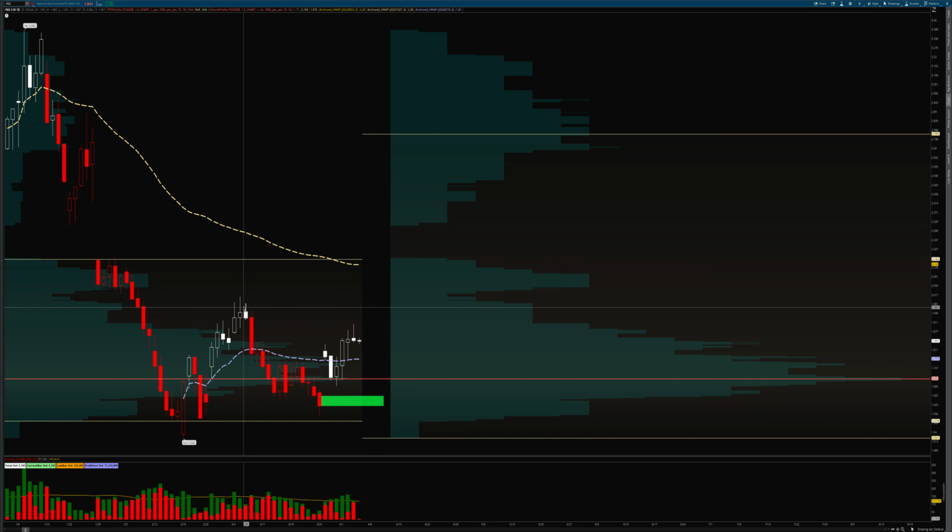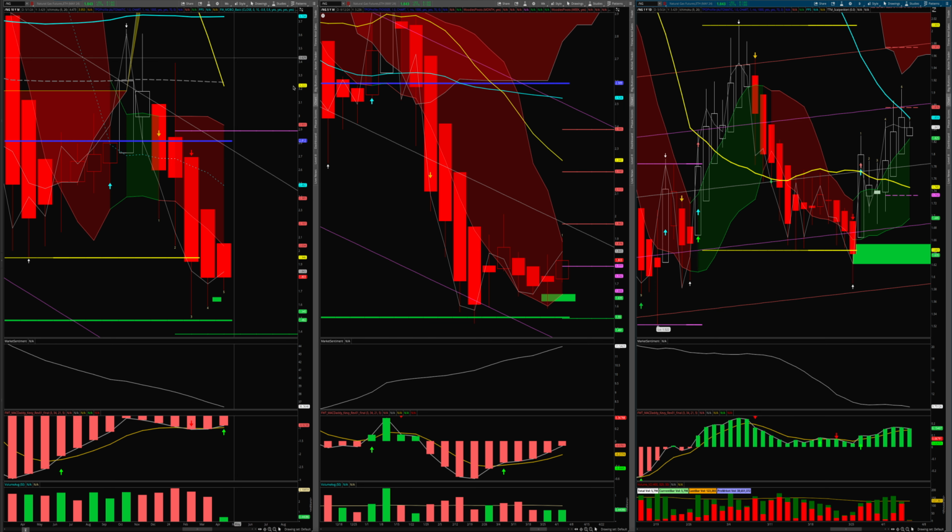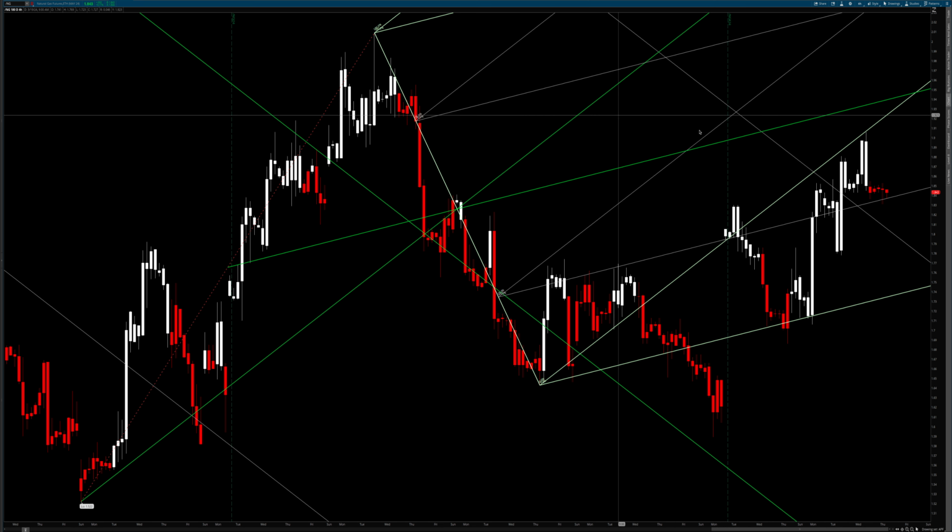Not much has happened on nat gas, US pre-market open. Let's look at a simple glance. Nothing's really changed. Look at our 4 hour, kind of holding right here. This 25% from this modified Andrews pitchfork.